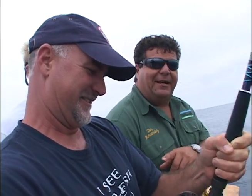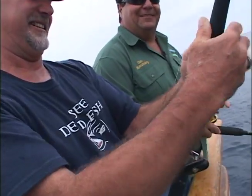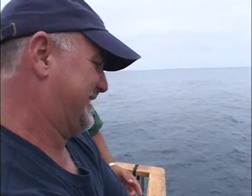Run for his money. This is Ty. He's on a fish right now. He's fighting a fish. He's got the lucky shirt and the lucky hat on there. What we're gonna do right now is take a little break from the action and go to the tackle box and give you a good look at the hooks and the rods and reels that we're using for today's type of fishing.